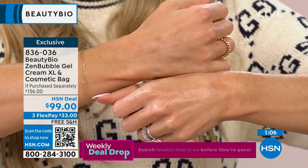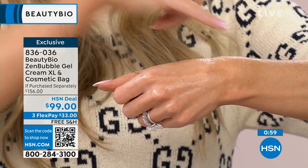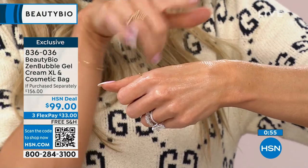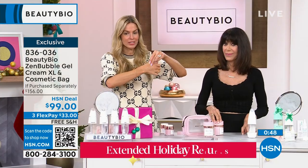So now, see, this is before and after. Look at the glow. Look at the hydration. You're hearing everything in the news about glazed donut skin. This is that gorgeous technology, and the hydration lasts. It's your primer for your makeup as well, so it helps to grip and keep that in place and helps your skin to not look like you're wearing makeup. And you can see the difference.